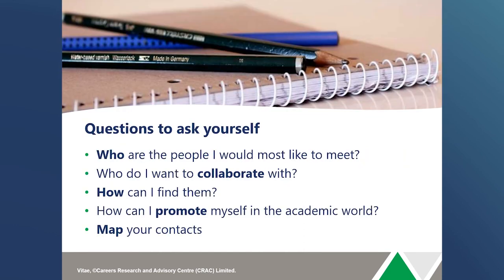So some questions to ask yourself in terms of progressing this are: who are the people that you would most like to meet? Is there anybody in your field who you want to collaborate with? How do you find them? How can you promote yourself in the academic world? And you might want to just map out your contacts on a big piece of paper, because it might help you to see where there are overlaps, or where you can find the people that you're needing to get in touch with. You might surprise yourself actually at how big your network already is.